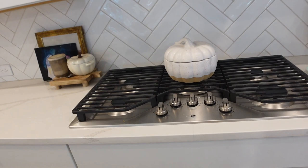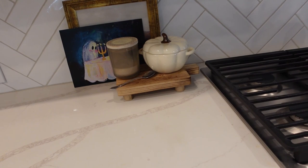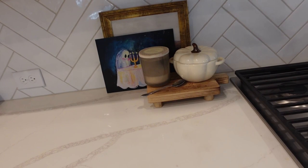And this is another cute little pumpkin dish. Just something extra. I could put all different kinds of stuff in there. I could put salt, things like that, but I haven't put anything in it. I just kind of like it here on this pedestal with the candle.